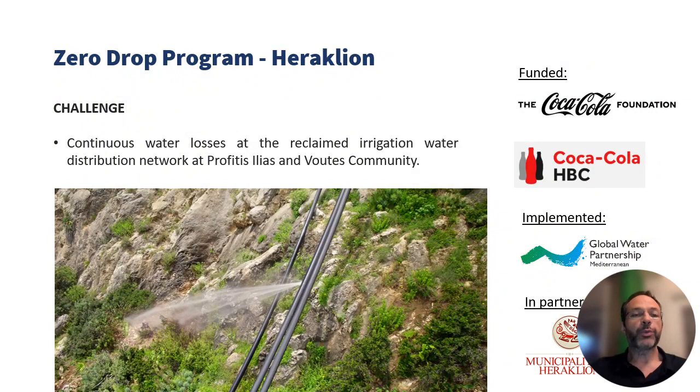It is actually a network of treated wastewater coming from the city of Heracleion. So it's treated wastewater, treated to the tertiary degree and then distributed to the fields for irrigation. This is a great practice, a great non-conventional water resource practice that saves on fresh water and groundwater. But here the problem was obvious.